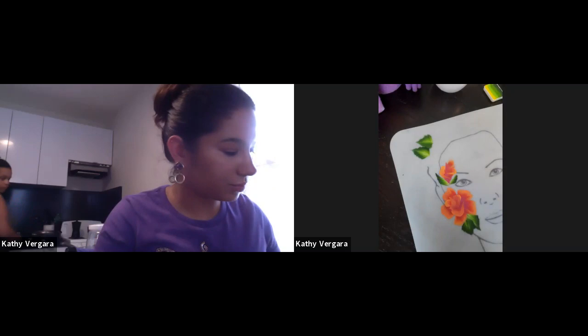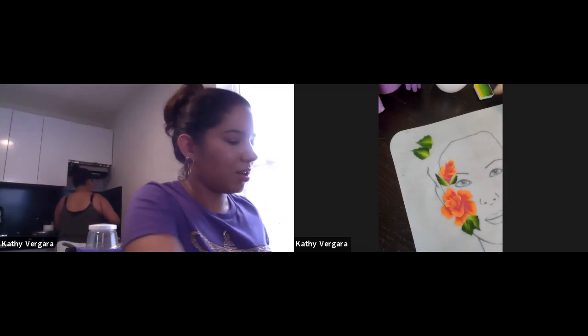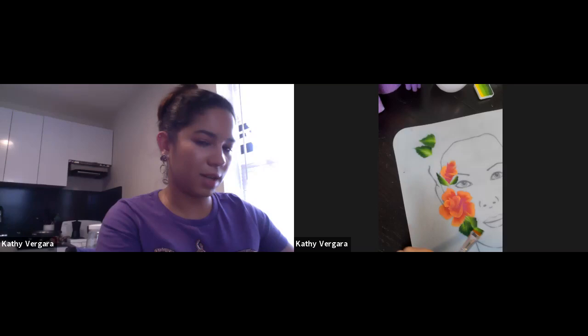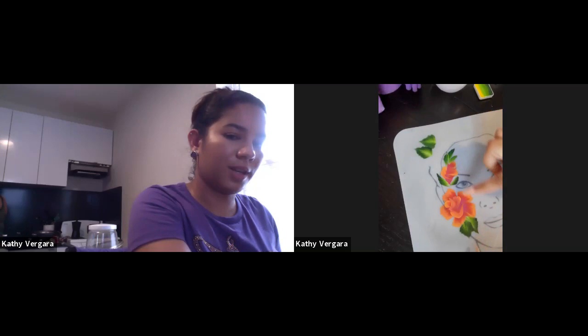Sherry says, I need help with my leaves. Should the leaves always point in a certain direction? No. The short answer is no. But the long answer would be, you want your design to flow. So for the side of the face, this should be going up this way, and then you want this side going down towards this way. So if I was going to add some more leaves up here, they'd be going up towards that direction so that everything kind of flows.